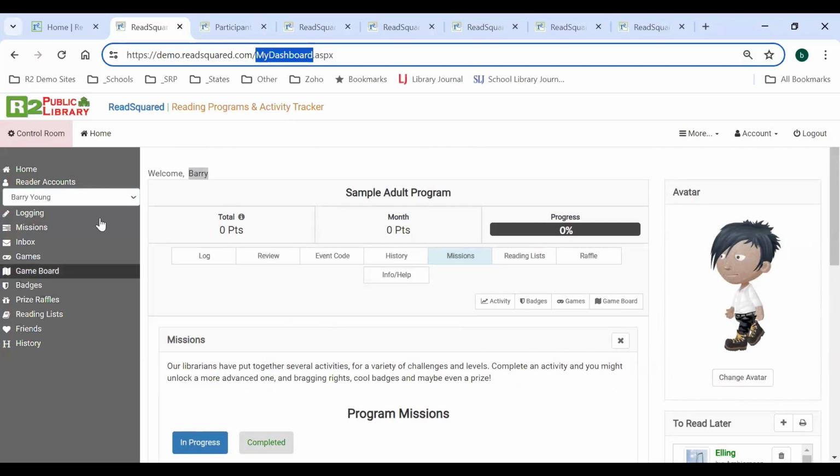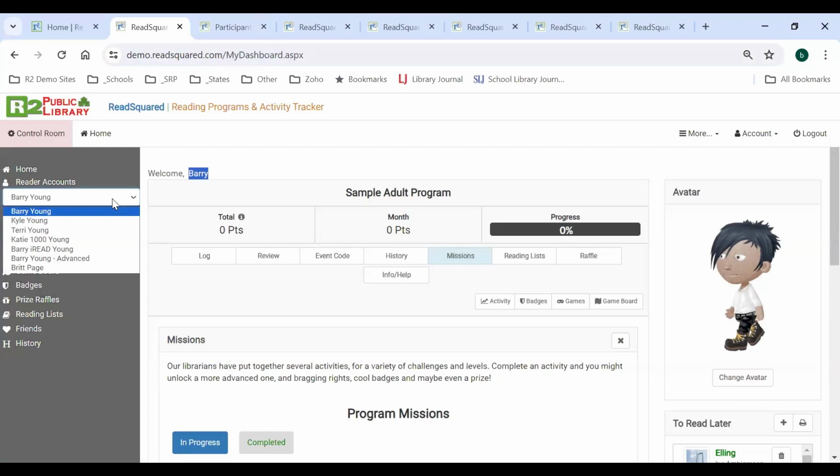But then if you're a parent, you could register your family members, and those family members could be other adults, like a spouse or what have you, and certainly your children, or if you're a caregiver, everybody within your family unit there. But if you are that parent in an account, you could switch to Kyle's account. That's my demo site here, but you could switch to your children's account. You could see that Katie's in the 1,000 books here, and she could be in a number of programs at once.